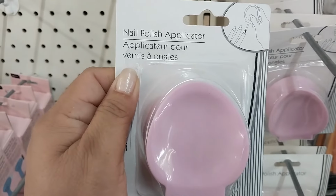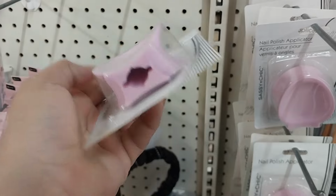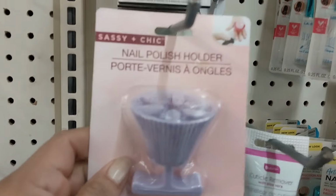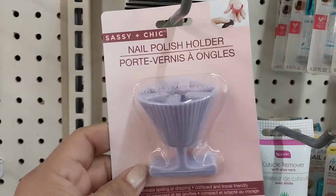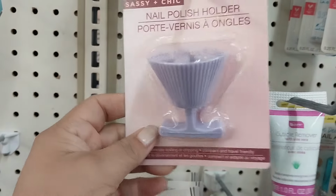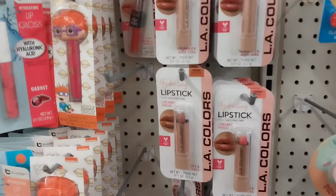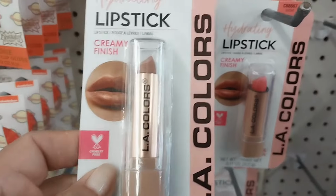And this is the nail polish applicator. So you put the nail polish thingy right here, and then you just do it like this. I don't know what the purpose of that is. Nail polish holders. I don't know anything about nails. I just know about teeth, and I can tell you everything about teeth. Oh, this is a nice color.